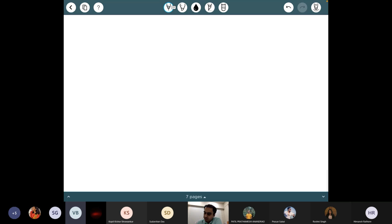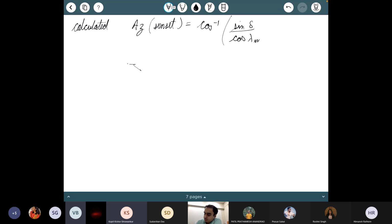Okay, so let's go to that sunset problem again. Okay, we calculated the azimuth of sunset. So azimuth of sunset is equal to, what was the formula? This was cos inverse. Arre, just did it two pages ago. Sine delta by cos, azimuth. No, not cos. Right. Okay, so this was the formula that we had.